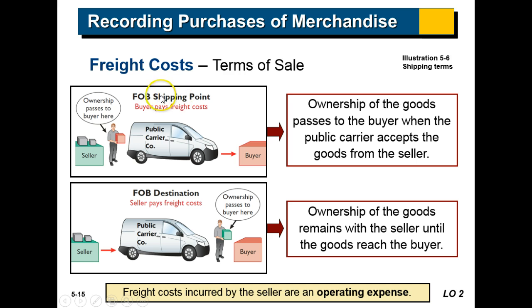Here, FOB shipping point means free on board to the shipping point. The shipping point a lot of times can mean the warehouse of the seller, or if UPS takes it, that UPS point. So ownership passes. You see how the seller is taking it to UPS, let's just say, and handing it off. Well, then UPS is going to deliver it to the buyer. It's free on board to the shipping point, which means once it goes to UPS, the title to the goods passes from the seller to the buyer. Does that make sense? Do you know what I'm talking about? When you purchase things, sometimes it's very clear who's responsible for the goods in transit. Ownership of the goods passes to the buyer when the public carrier accepts the goods from the seller.